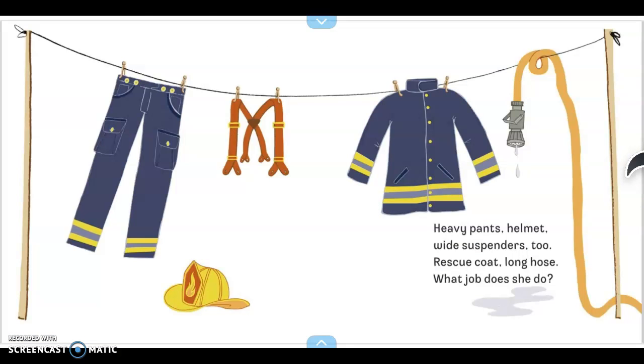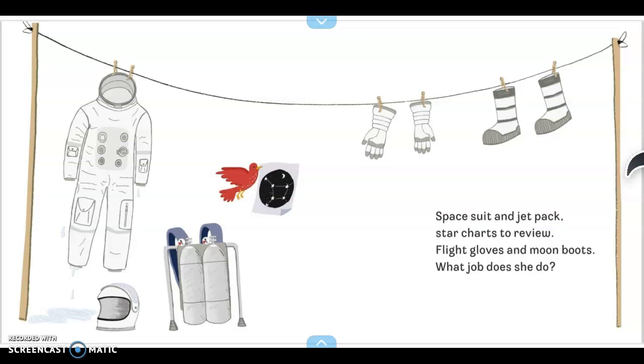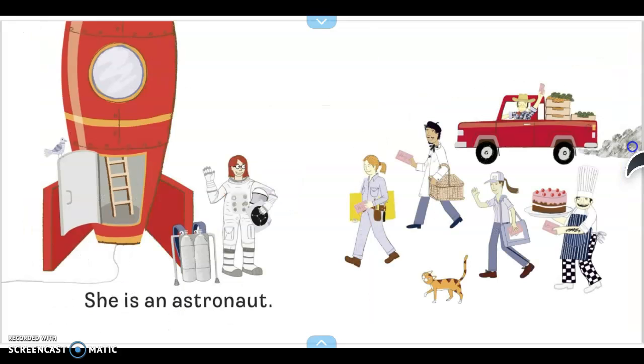Heavy pants, helmet, wide suspenders too. Rescue coat, long hose, what job does she do? She is a firefighter. Spacesuit and jetpack, star charts to review. Light gloves and moon boots, what job does she do? She is an astronaut.